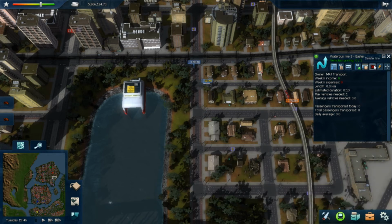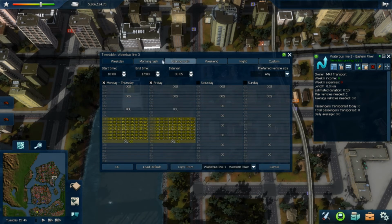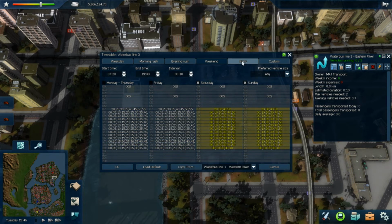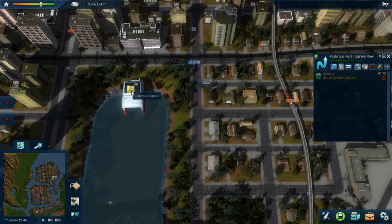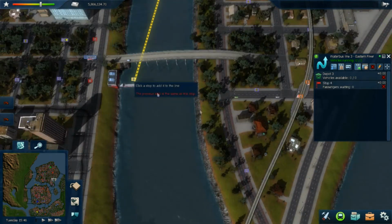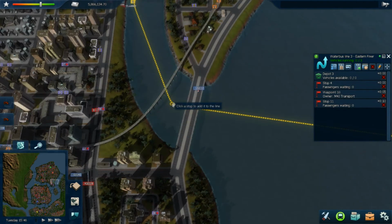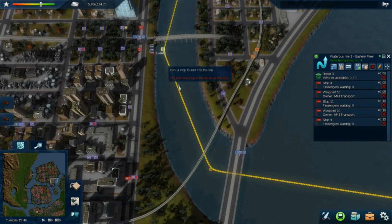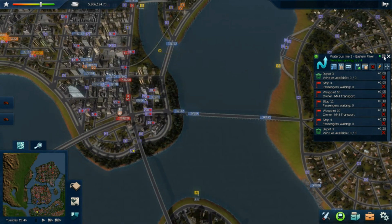Okay, and I'm actually going to copy this timetable from the Western River one, which operates on a slightly different schedule. Because the water buses were running full, I actually lowered the limit down to a bus every 5 minutes, and even then you saw at the start of the episode they're running pretty full. So this is quite an in-demand route. So you're going to run there, there, there, there, and there. Now this route might not be as in demand, admittedly, but we're going to try that.